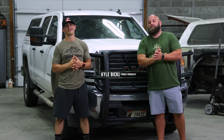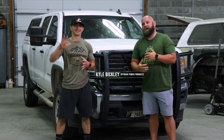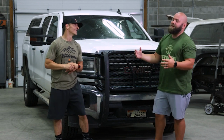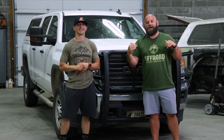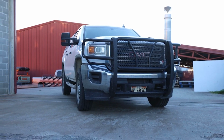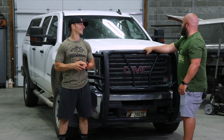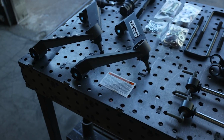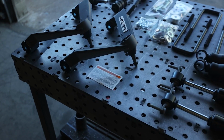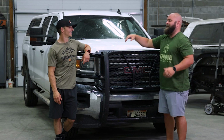Hey guys, Kyle here at Offroad Power Products, and we are super excited to have Dan with ElkShape as one of our new ambassadors. What he's got behind us here is the 2018 GMC 2500 HD that we're gonna give the OPP treatment. What that entails is maybe some suspension from Ready Lift, little wheels, tires, maybe some camping gear. You know what's going on. What are you most excited about, Dan?